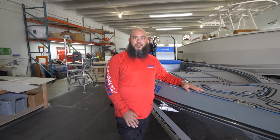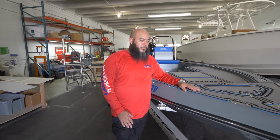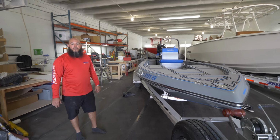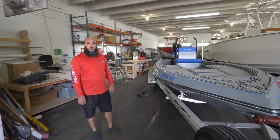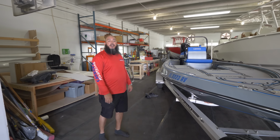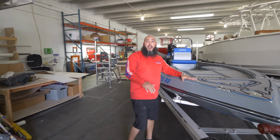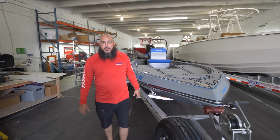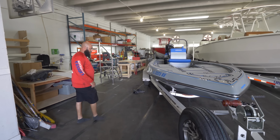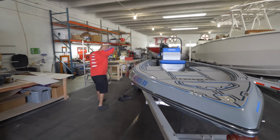So let's walk to the other one and see that build process coming along. We'll show them that particular hull, because it's still bare, right? Yes, I have the top and the hull taken apart, so you guys will be able to see both sides. We'll do a walkthrough now. All right, guys, let's go over there and check out the other 21 flat cat that they're building.